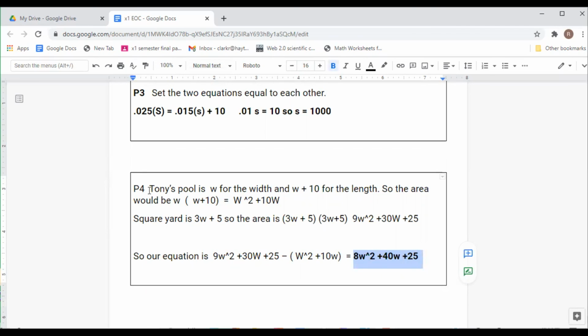Write it out. Tony's pool, the width is W, and W plus 10 is the length. So you write, let W be Tony's pool width. Let W plus 10 be the length. As much stuff as you can cram into that square, the better off the grading process will be, even if you miss the answer by a little bit.